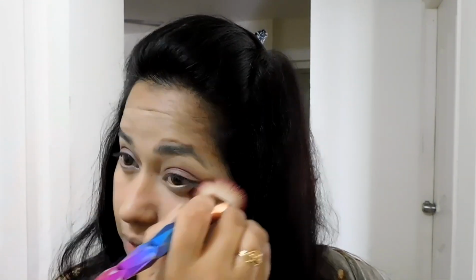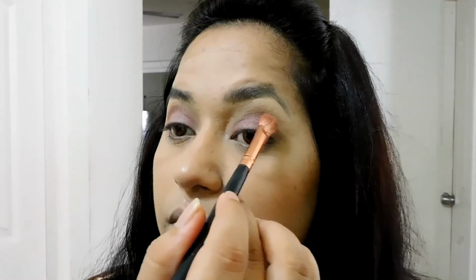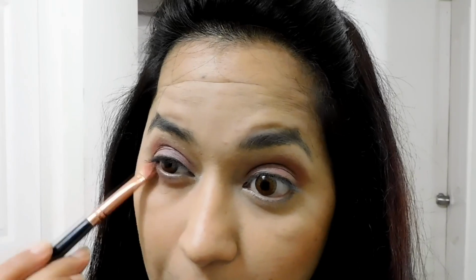And after that I use the second shade, which is given on the picture. So that is the shade I'm using, and just blend it, just put the same shade for your lower lash line. And I'm just using a not very fluffy, but it's a normal brush. If you want any links, I'll give everything below. So I'm just blending. This is a simple look.